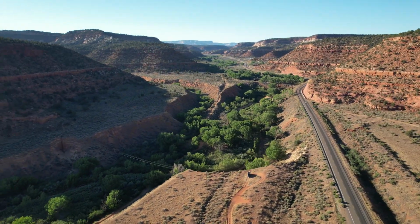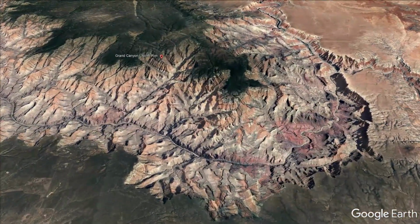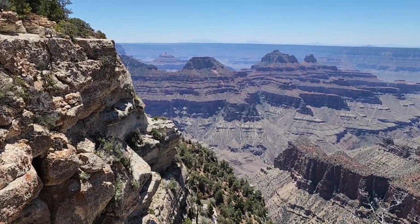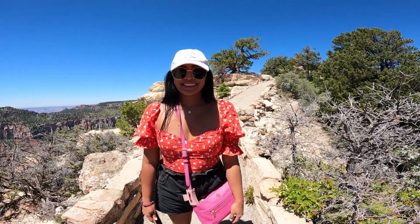The next day we headed to the north rim of the Grand Canyon, which was a 2-hour drive from where we camped the night before. So we drove 2 hours to the north rim of the Grand Canyon, and these are the views. That's the view of the penguin.